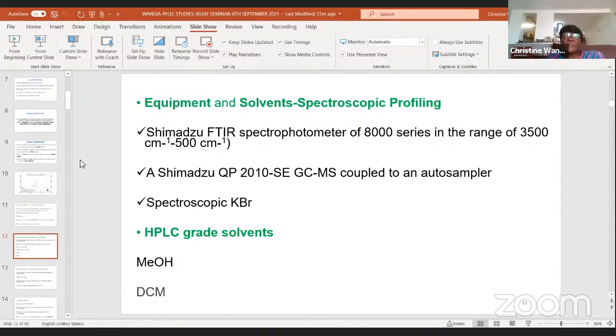Okay, for spectroscopic profiling, I had 2 pieces of equipment. One was a Shimadzu FTIR spectrophotometer, with a range of 500 to 4000 per centimeter, and the other was a Shimadzu GCMS coupled to an autosampler, and HPLC grade solvents were used for the GCMS.